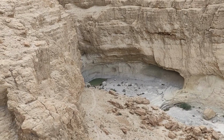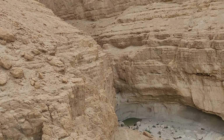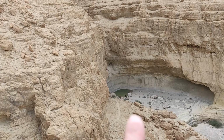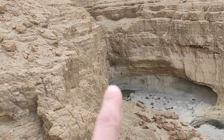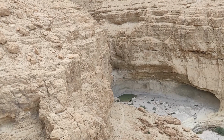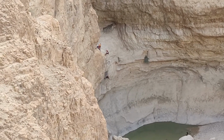Okay, there's the final waterfall that we didn't get to today. You can hear the people down there. Okay, there's the pool there that they're rappelling into. And there's the waterfall. You can see people going down. Let's see if I'll zoom in. Let's see if you can see it well. I don't know how well this will look. There you go, you see people rappelling down there.